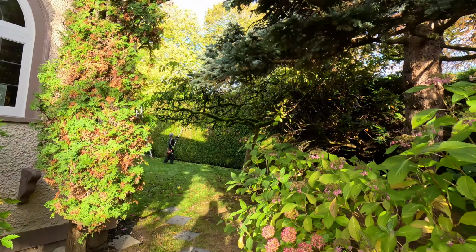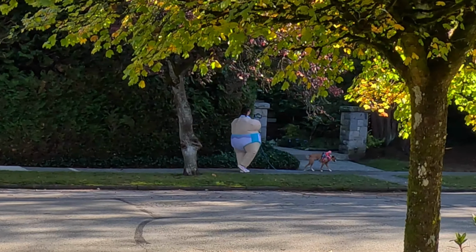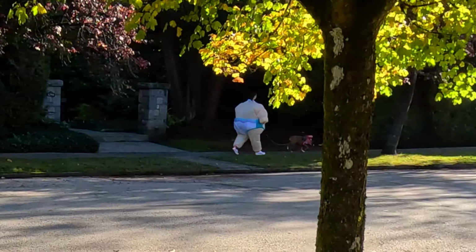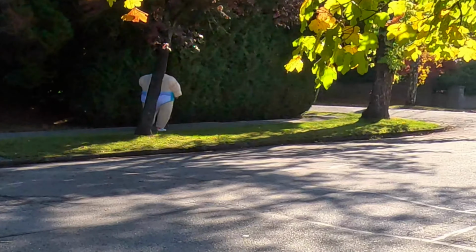Well, I'm going to do my own pruning in a minute, but first I want you to see this person walking a dog. It is All Hallows Eve tonight, so we're in for some creepy sights.